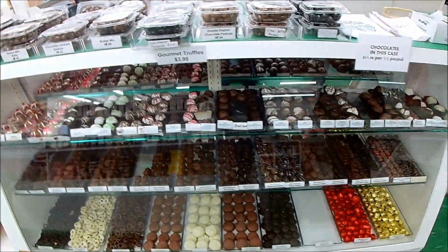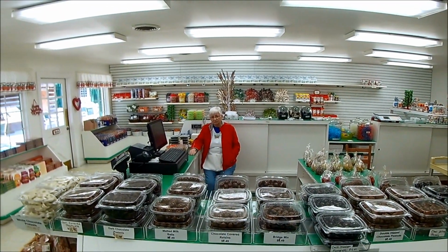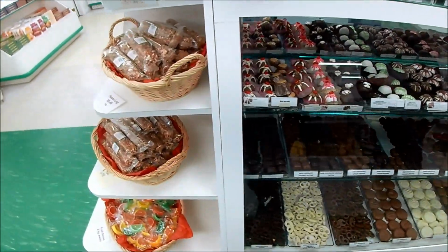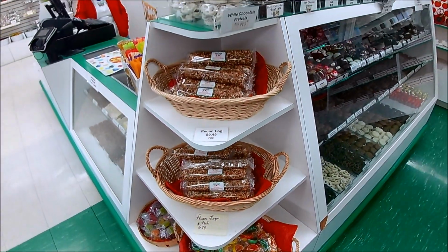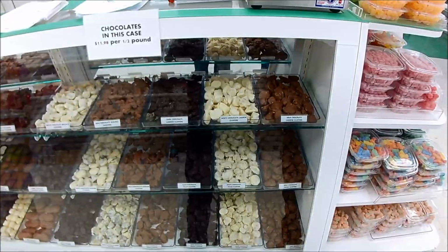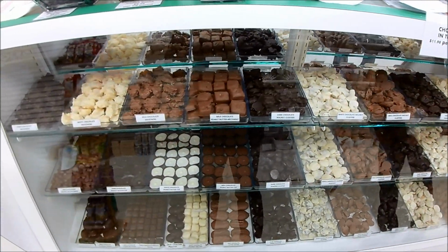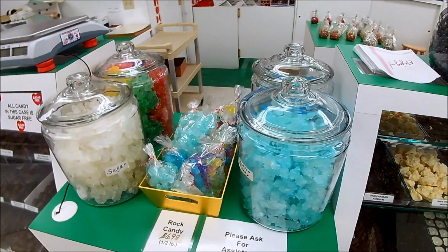In the case here, they've got all kinds of chocolate treats. What's your favorite in the store? It would be hard to say. So many good things. Got candy fruit slices, pecan logs, white chocolate, and chocolate covered pretzels. This cabinet has all the clusters in it, and that's what she was making in there. We've got some giant containers of rock candy.